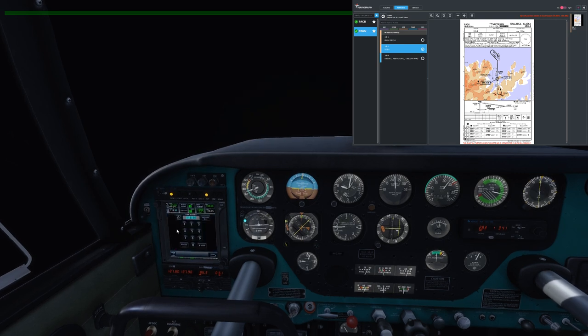All right, the weather is 2-0-0-1-0. Wind calm. Let's dial in the CTAF.